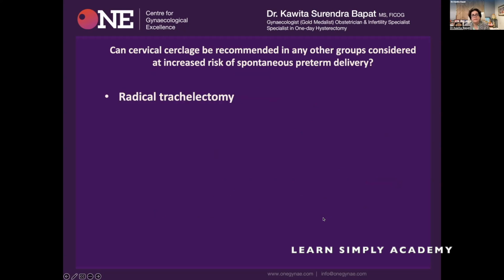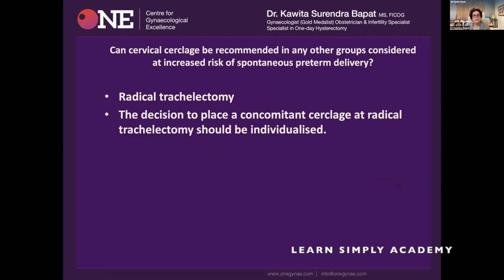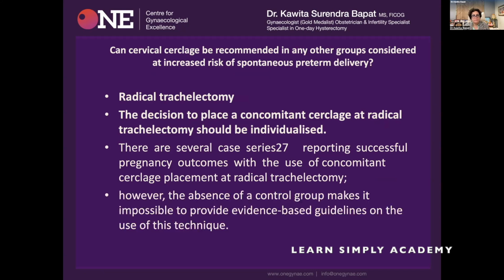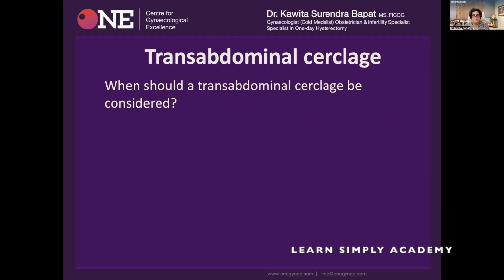Then the third is radical trachelectomy. The decision to place a concomitant cerclage at radical trachelectomy should be individualized. There are several case series, one of 27, reporting successful pregnancy outcomes with the use of concomitant cerclage placed at radical trachelectomy. However, the absence of a control group makes it impossible to provide evidence-based guidelines on the use of this technique. The evidence level is 2+ to 4.